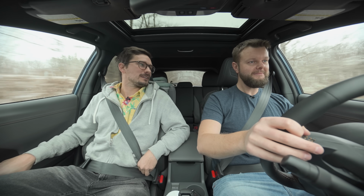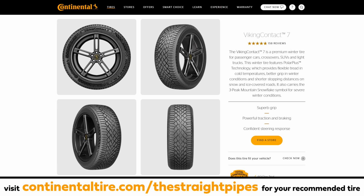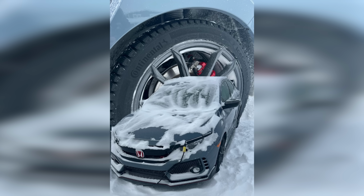We'd be able to get piped a little harder if we had a good set of Conti winter tires on there. I think so too. So you could also get the Viking Contact 7s for extreme winter performance as well. Or the Ice Contact Extreme. That can come pre-studded from the factory, which a fan from Alberta showed us on their F-150. Shout out. Post that to our Instagram. I got a cool Civic shot that I'm going to post soon too.